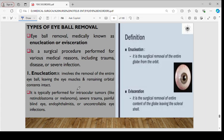So we have three major types of eye removal. The first one is enucleation, which involves the removal of the entire eyeball, leaving the eye muscles or the remaining orbital content intact. It is typically performed for intraocular tumors like retinoblastomas or melanomas. It could also be performed due to severe trauma or a painful blind eye, endophthalmitis, or uncontrolled eye infection.